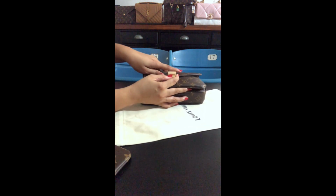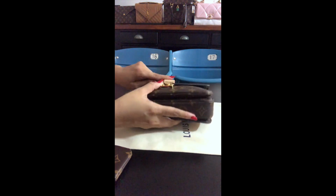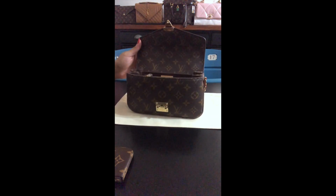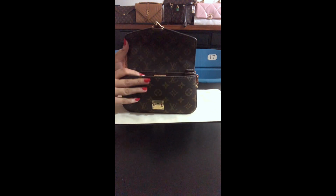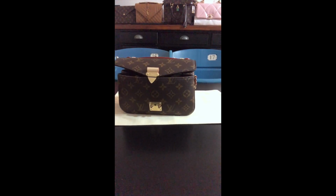I'm still trying to, I've never had this lock before, so I'm not even 100% sure how to open it. I'll get used to it. So there you have it. It's gorgeous. I just want to play with this and show you guys and put more and more things in just for fun. There are so many configurations with it.